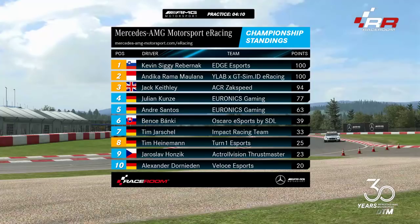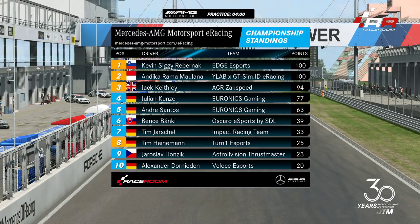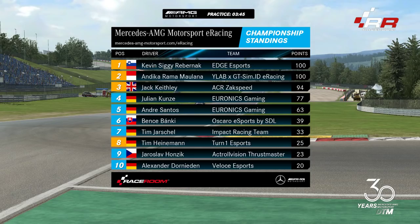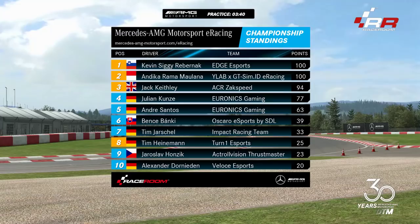Julian Kunzer, who was our early championship protagonist, he's still there on 77 points, but doesn't turn up to the race once again. And then 14 points behind him, you find Andre Santos. Now, mathematically, there are 3 drivers still who are unqualified who can still qualify themselves. That includes Ben Funke, Tim Jarschall, and Jaroslav Honzik. Tim Jarschall, he's as good as out of it. He's not here today. Ben Funke and Jaroslav Honzik, they are both here today, though.